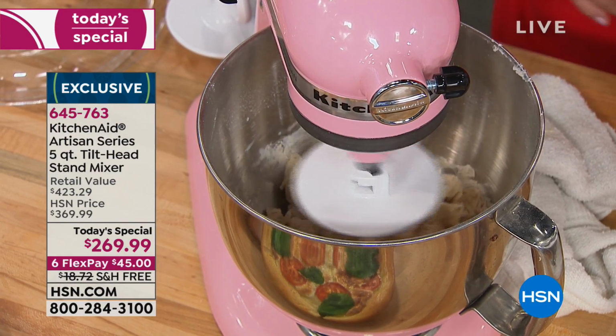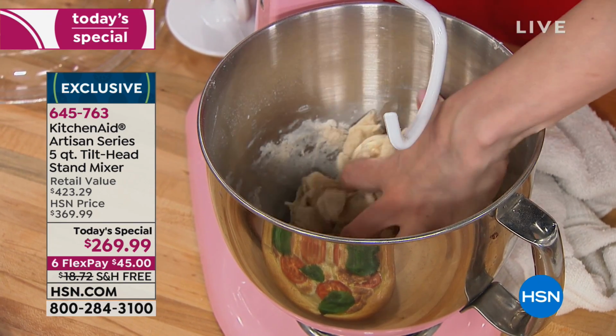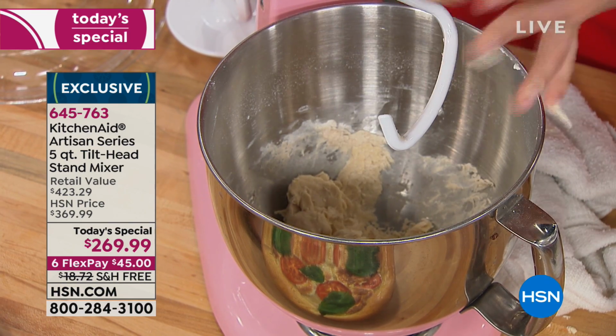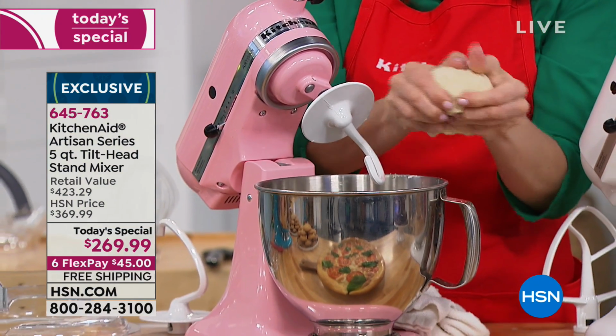But again, it's very weighty. It's 24 pounds. This isn't going anywhere. It's the most powerful wattage, which is 325 watts. It's the most popular size, which is the 5-quart size. It makes incredible bread dough, brownie batter, cake batter, cookie dough, mashed potatoes, whipped cream.